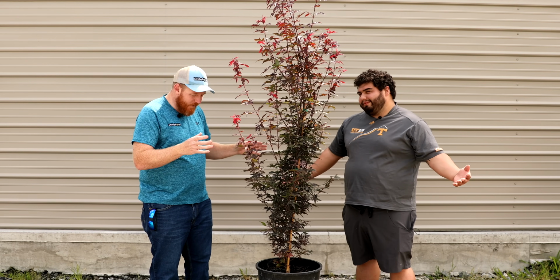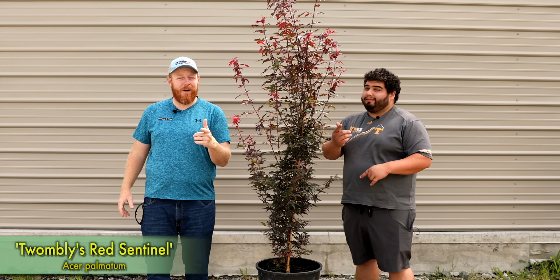I mean, a fantastic container plant. You can go ahead and put this in a container and you're gonna make an immediate presence out there in the garden. Guys, take advantage of these large 6-gallon sizes right now while we have it. For sure. Y'all, next up, we've got some large 7-gallon sizes of Twombly's Red Sentinel.